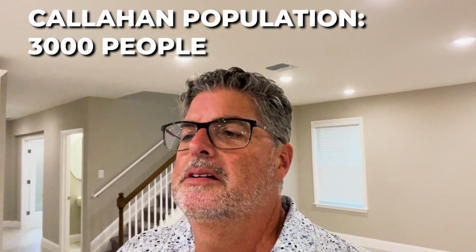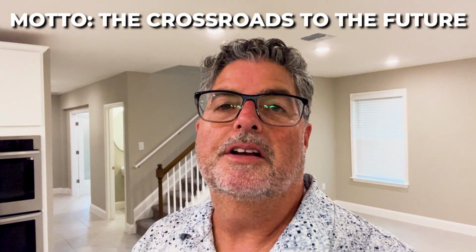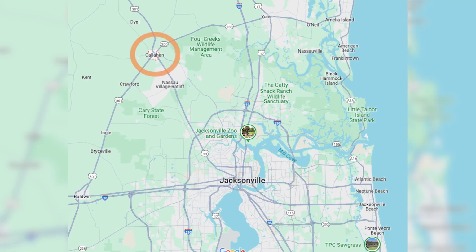Real quick, I want to share a little bit of information about Callahan. Callahan's population is about 3,000 people. Its motto is the crossroads to the future. The reason they call it that is because it's got the intersection of Florida roads A1A, Florida 301, and US 1 from the north and south. It's about 20 minutes from downtown Jacksonville, and it's only about 20 minutes from Jacksonville International Airport. It's 10 minutes to a Publix. It's only 6 minutes to I-95, 15 minutes to an Ace Hardware, and 25 minutes to the beach. And that's pretty close in my opinion.